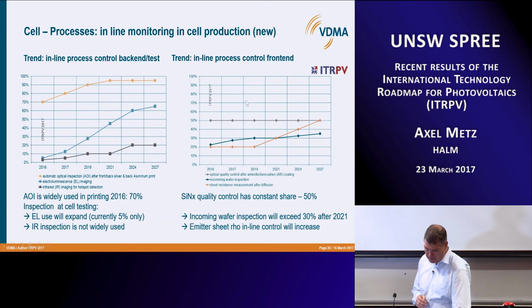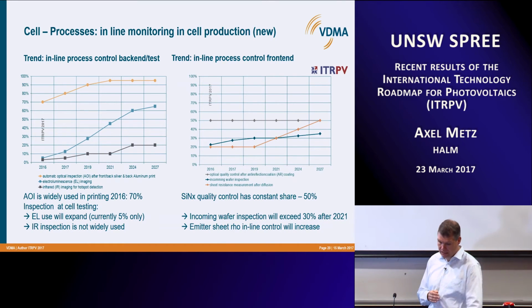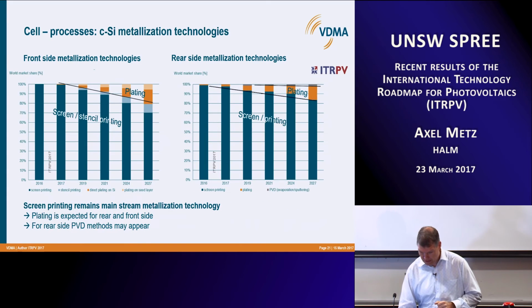Then here we have some other technologies like inline silicon nitride inspection. This is also established, and there is no increase seen. Then another technology for emitter sheet resistance measurement. That will increase, and we will also see a slight increase in wafer incoming inspection, so that you monitor the wafer quality going into your cell manufacturing line.